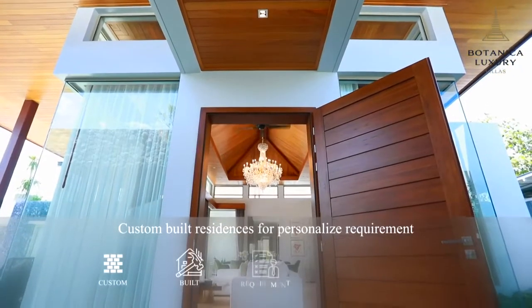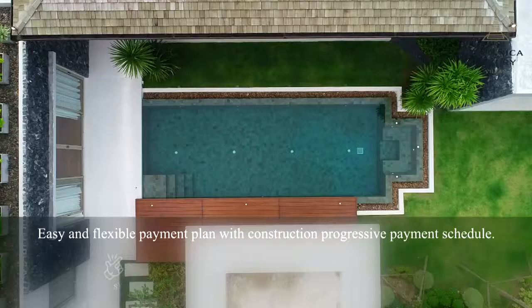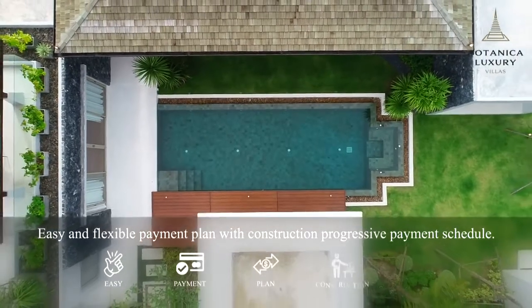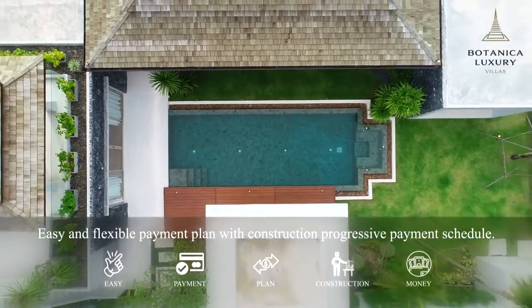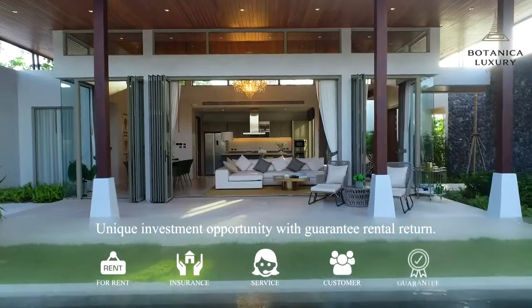Custom-built residences for personalized requirements. Easy and flexible payment plan with construction progressive payment schedule. Unique investment opportunity with guaranteed rental return.